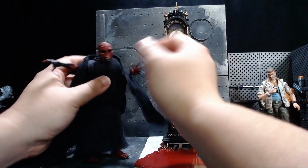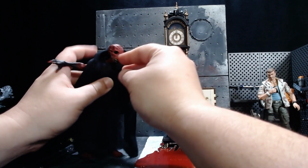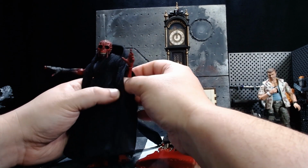And yes, this figure's been out for a while. You can remove the mask, I believe, and there's supposed to be a void of death in here. I don't know if I'm going to mess with that right now, to be honest. I mean, there are previous reviews about it. This is just really kind of an overview.